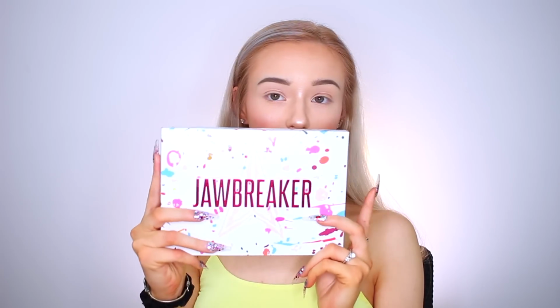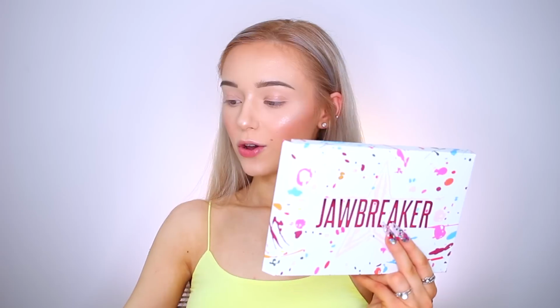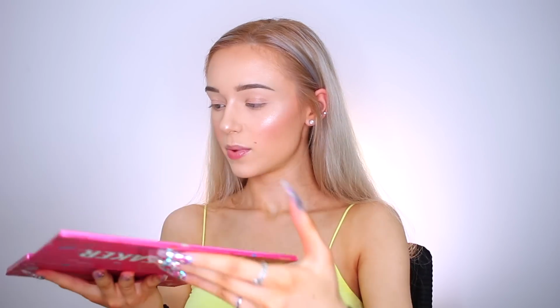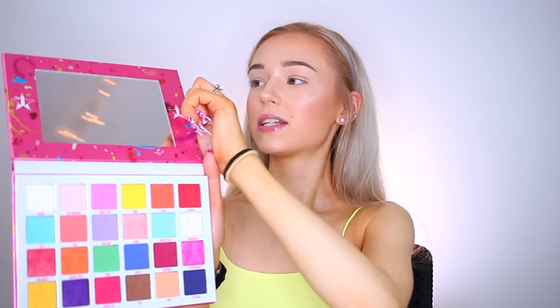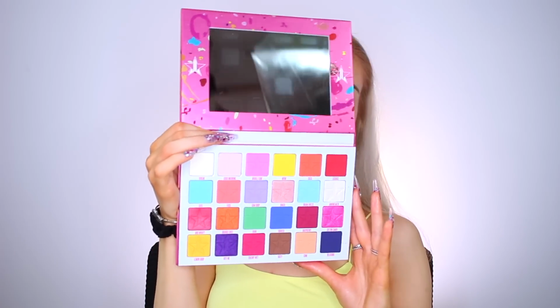Okay, so next we're gonna move on to eyeshadow. I'm gonna be going into the Jawbreaker palette, and I love the packaging. It's the same pattern as the mirror, so obviously I love it. We're gonna quick open this up, and actually my palette did not come with one of those little plastic covers. The highlighter palette did. I took that off when I first opened it up, but I noticed this palette did not come with one of those. But yeah, this is what the palette looks like.